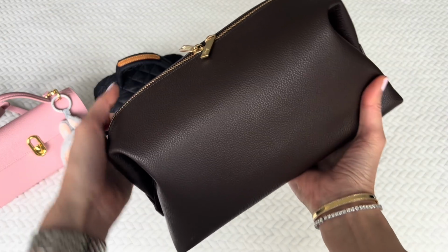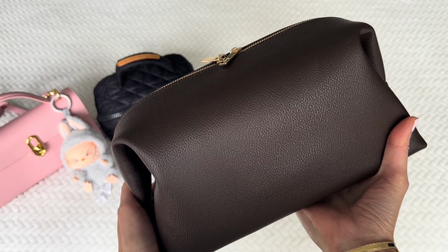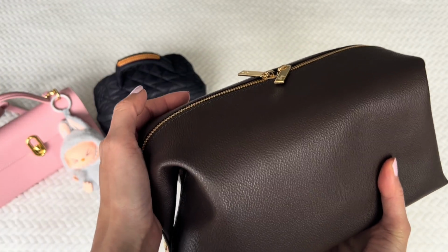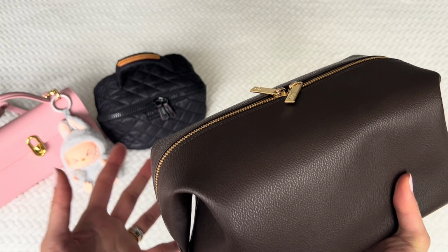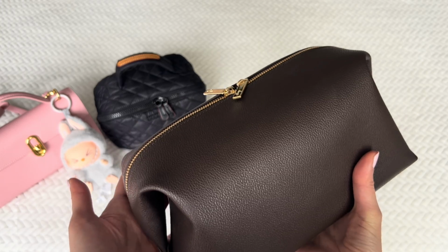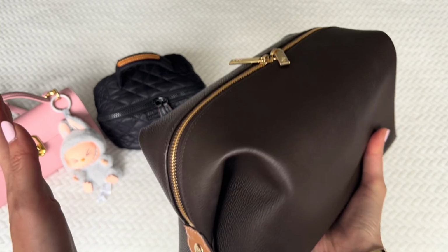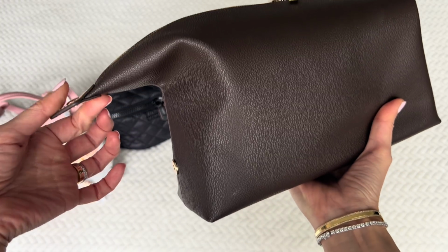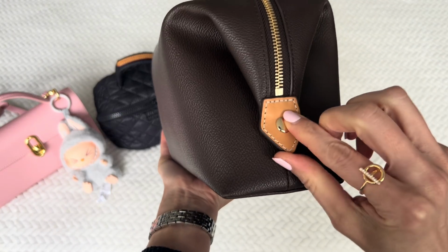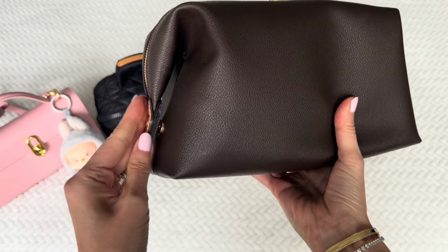This right here is also from Dress Up Your Purse, another collaboration that I did with them. By the way, if you don't know the story, I was first a customer of Dress Up Your Purse. I really love their straps and chains and accessories for handbags, and then I was invited to collaborate, so it has been such a privilege and so much fun. So this is an oversized, big canvas cosmetic bag, and it has magnetic details on the side. It opens up. It's really roomy.